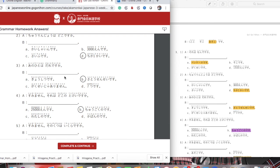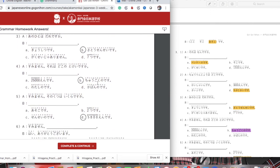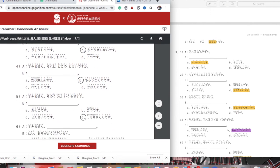So the answer is it's in the basement. Okay, number 3, the correct answer is B. And number 4, where I really wasn't sure what's correct, was because it said, excuse me, this clock here. Doko is asking for a place, like this clock here, where is it, or where does it belong to? So I wasn't sure, so I just said Chugoku no desu. So yeah, this question really confused me a lot.